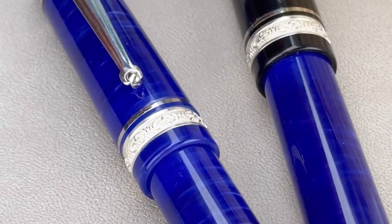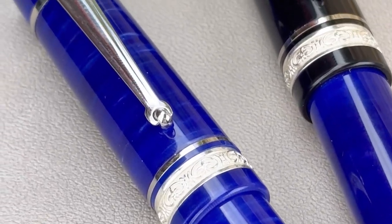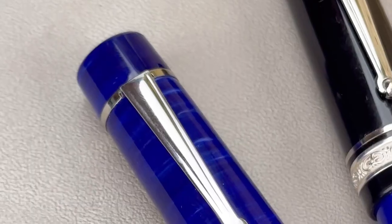Here's another look at these two side by side, and the lapis lazuli resin is a standout beauty.